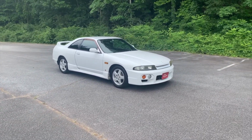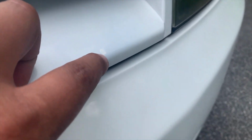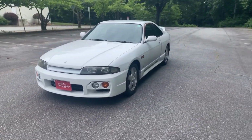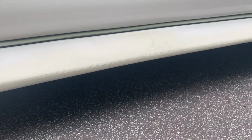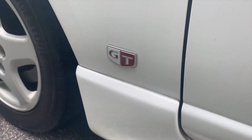But okay, boo-boo number 1, you've got a little chip right here. You can see where they tried to do a little bit of touch-up paint right there. Again, like I say in all my videos, paint work in Japan is just, they're phenomenal mechanics, but they cannot do anything cosmetically. It's kind of sad. On this side skirt, it does have evidence of having been scraped previously, and someone did try to repair that. Did a very poor job at it, but at least the side skirt is fully intact.